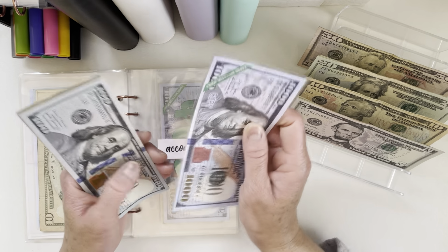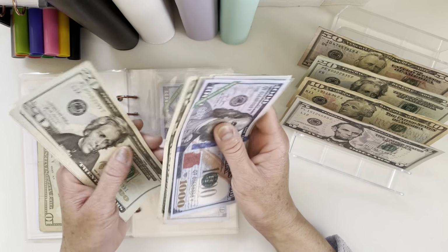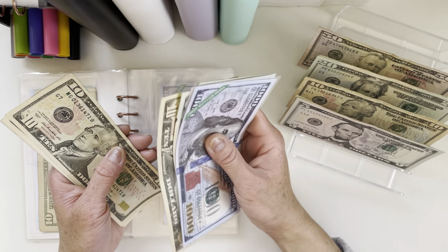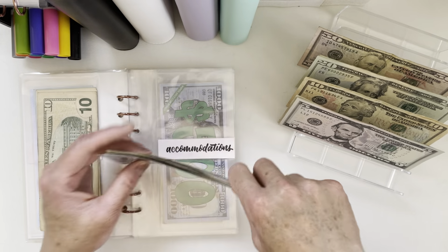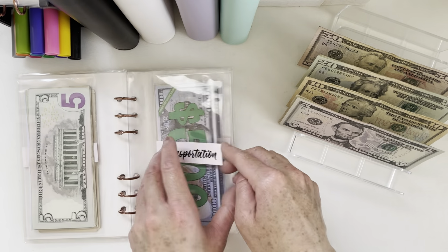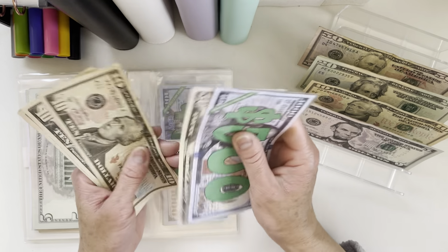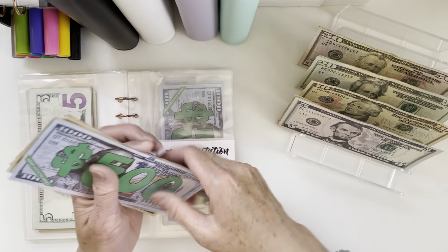Okay, so we have 1,100, 50, 70, 90, 210, 230, 50, 70, 90, 300, 300, 10, 20, 25, 30, 35, 1,335. Transportation will get $10. So we have 500, 50, 60, 70, 80, 90, 605.